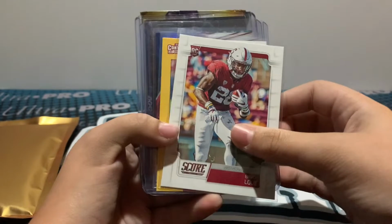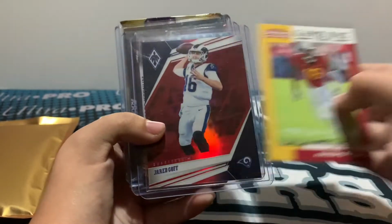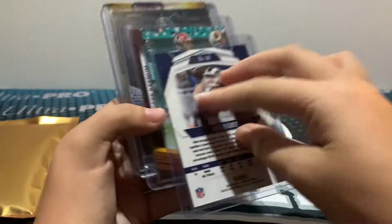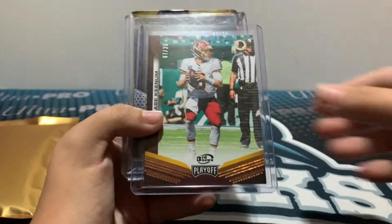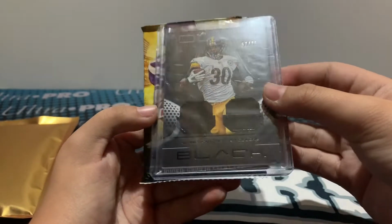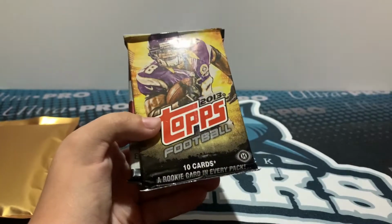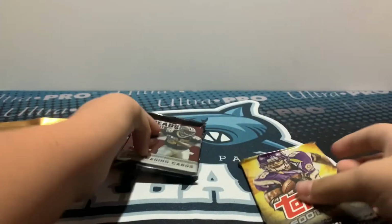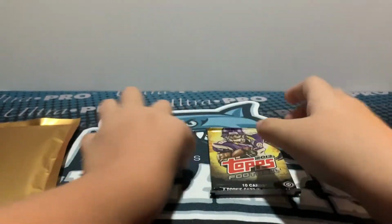So we got a Bryce Love rookie card, Hakeem Butler rookie card. So you also get some extras too. A Jared Goff, numbered to 299. Numbered to 25, Case Keenum. A dual patch of James Conner. And then a 2013 Topps football pack and 2011 Topps thread pack. Let's do the threads first.